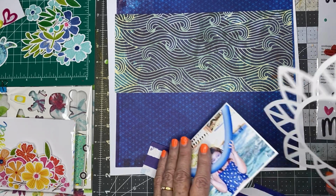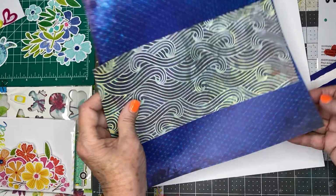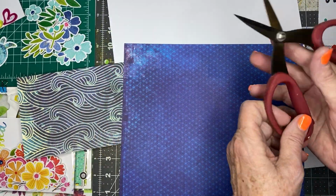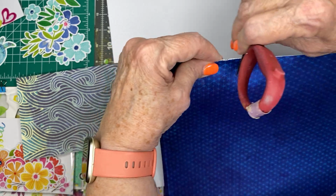So I picked a white background sheet, and then I have this Vicki Boutin color study paper. As soon as I saw the blues in there, I knew I was going to use this paper.